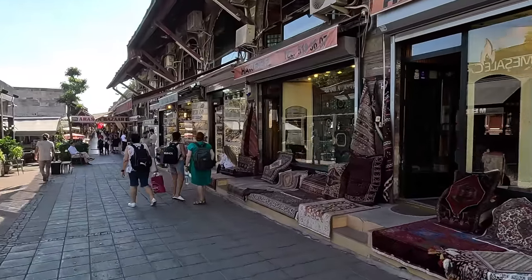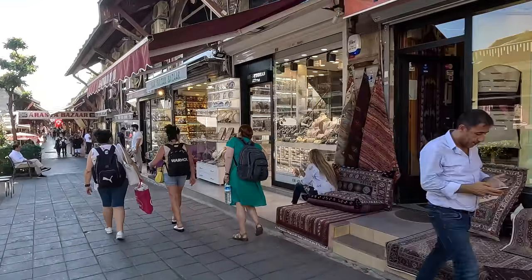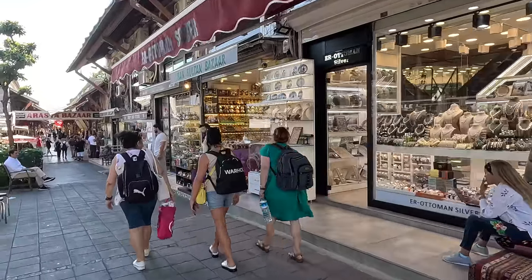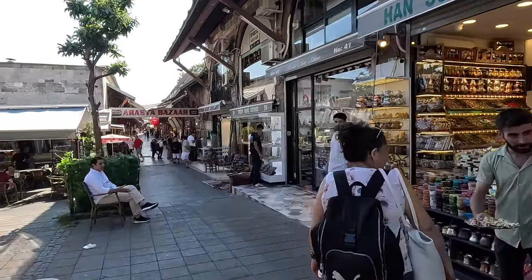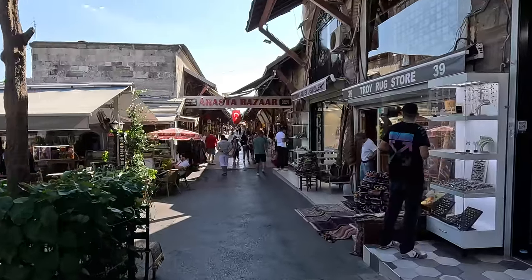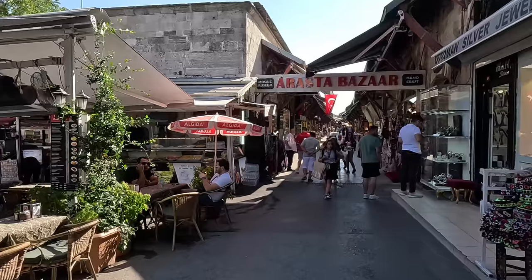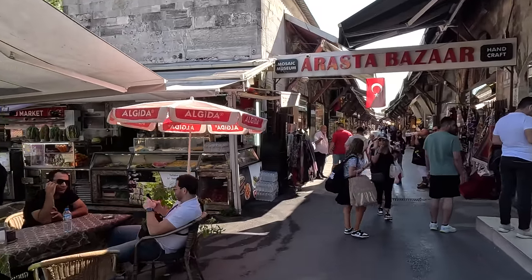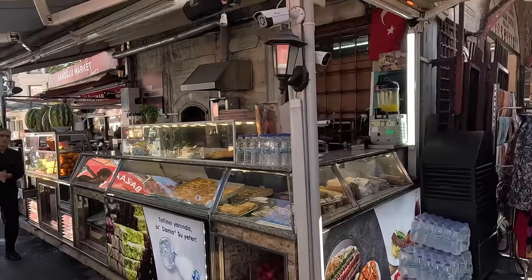And there are some carpet shops on the right side. We're gonna get to the jewelry places. So I actually want to buy some stuff. We will do a little shopping. And this is the real start of the bazaar from here, Arasta Bazaar. But first, maybe we get some quick juice on the left corner here. I come here quite often, so let's go say hi to them.